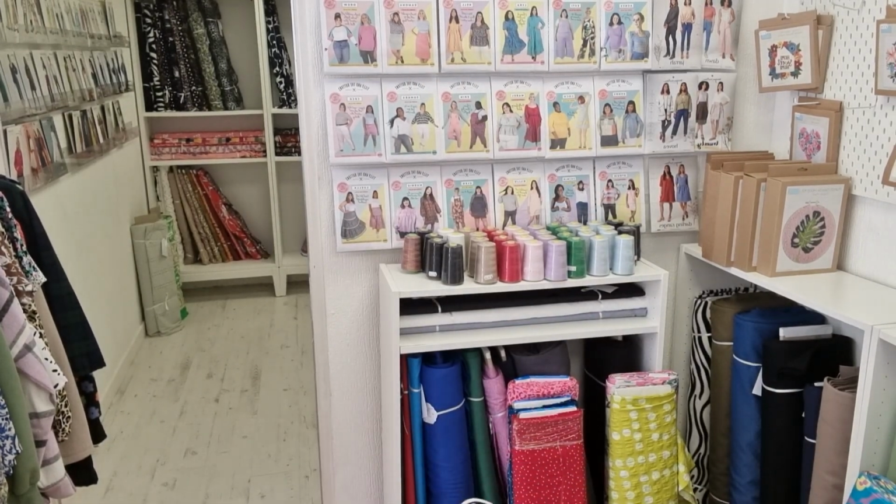And I'm just going to double check. Oh, dropped it. It is £4 per half metre. So yeah, it is £8 a metre like all the other ones. This bolt is so heavy. So yeah, that's my little selection of viscose fabrics.